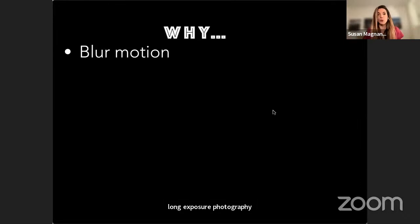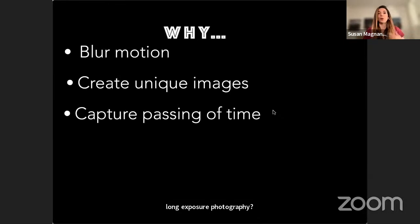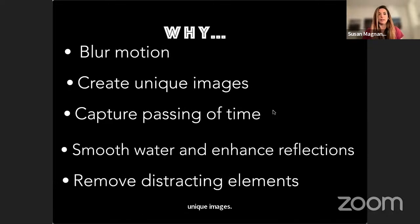Why? Well, first, you can blur motion. You can create unique images. You can capture the passing of time. You can smooth water and enhance reflections, and also remove distracting elements. So these are all why. Why do I want to create a long exposure? These are some of the reasons to do it.